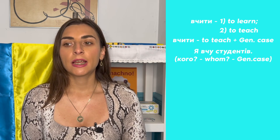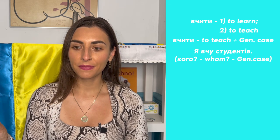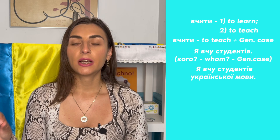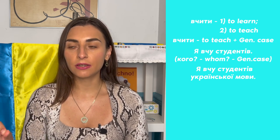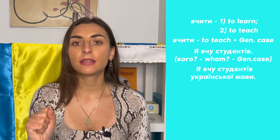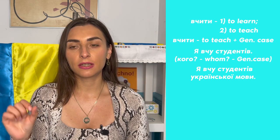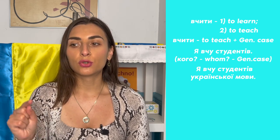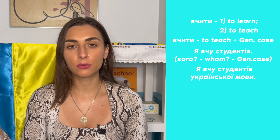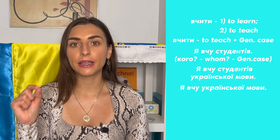So if I want to say I teach students the Ukrainian language, then the Ukrainian language will be in the genitive case too. So, я вчу студентів української мови. Студентів is in the genitive case and української мови is in the genitive case. Я вчу студентів української мови. I teach students the Ukrainian language. If you say I teach the Ukrainian language, я вчу української мови.